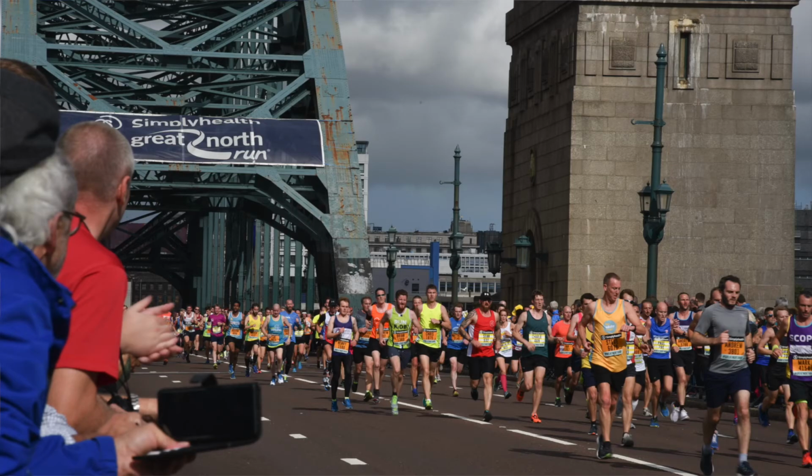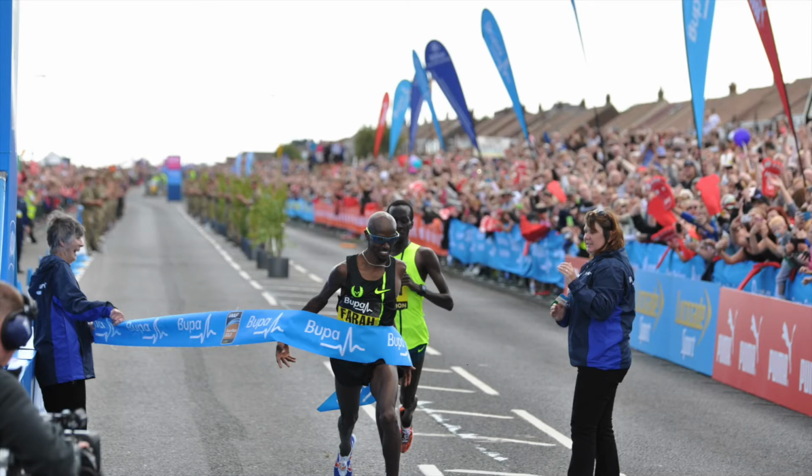This is something that you've worked towards. This is a special day, so take a minute to just appreciate the fact that you're running across the Tyne Bridge with all these people cheering. It is an amazing moment.